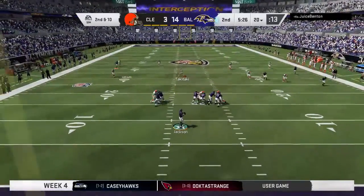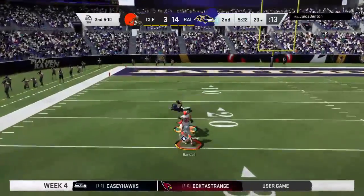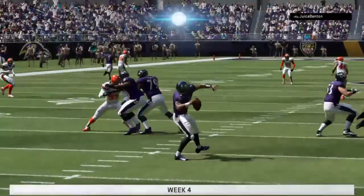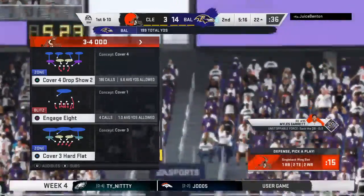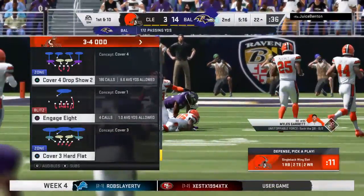From the gun, Jackson. He's going deep for Brown. It's caught inside the 25. A big play that time for the Ravens. 58 yards. Well, we know he's got the speed there. He needed the speed and the hands.